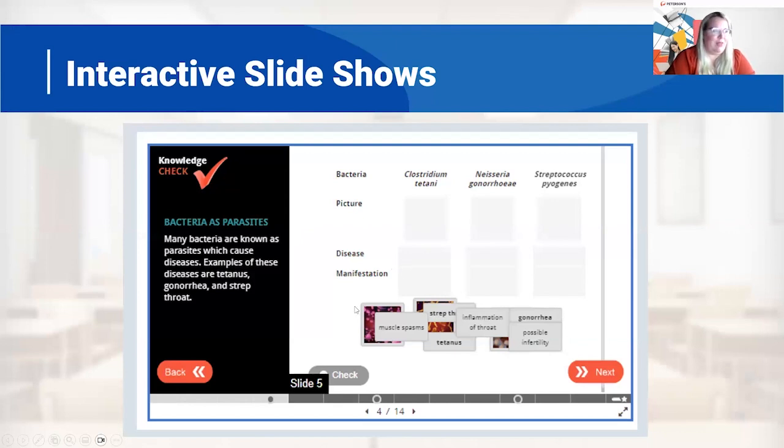So for instance, this one is a drag and drop where you would match the picture, disease, and manifestation, and then it would give you feedback instantly. And that instant feedback is really, really useful because a lot of times you're studying and you don't actually know if you're doing anything right, but the interactives will tell you if you're doing anything right. They will tell you if you got something wrong or not, so you can immediately figure out where you went wrong if you answered incorrectly, or feel assured that you got it correct.